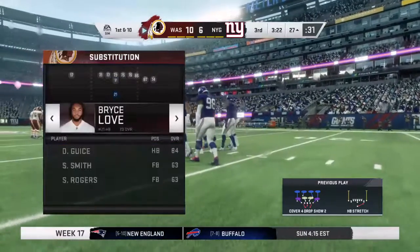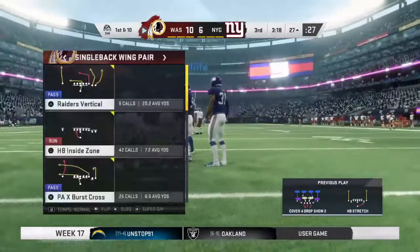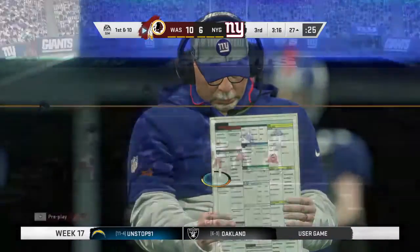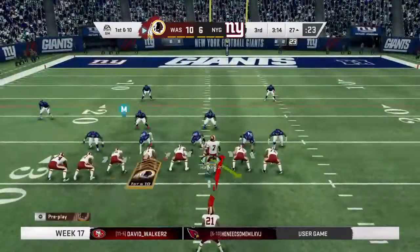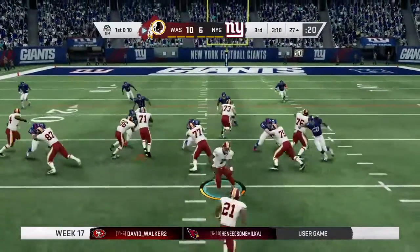Give it to the backs, play a little bit of keep away, don't you think? And that's probably a good philosophy at this point. Going to make that defense stand up and stop them. Set. Right here, guys. 15-90. Watch QB drop.